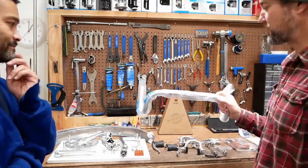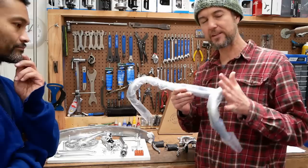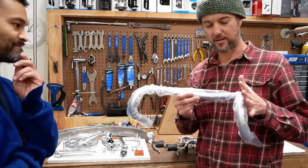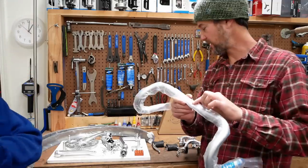And then what else should I mention? Oh, the handlebars. These are the Rando Enduro bars, and we're going to give these a try. These are 42 centimeter wide, B136 bars. They have a 26 millimeter clamp.